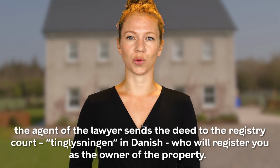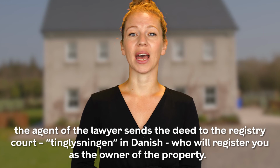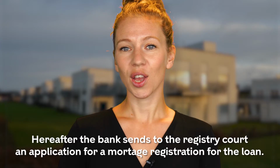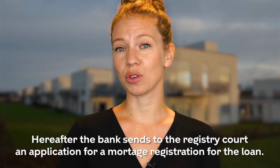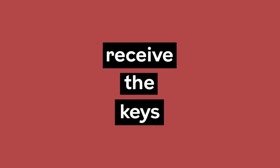After signing the deed and the notarial fees are paid, the agent or the lawyer sends the deed to the registry court. It's called tinglysningen in Danish, who will register you as the owner of the property. Hereafter, the bank sends to the registry court an application for a mortgage registration for the loan.